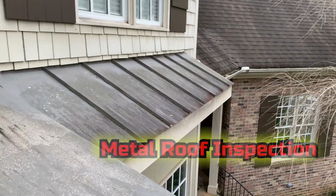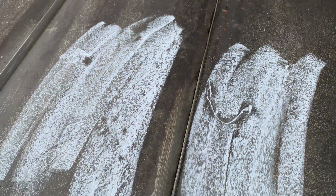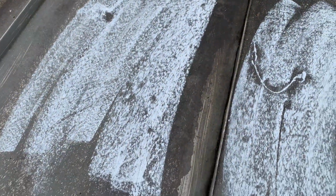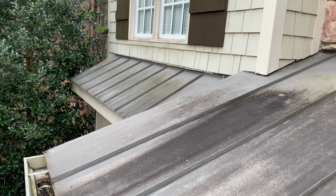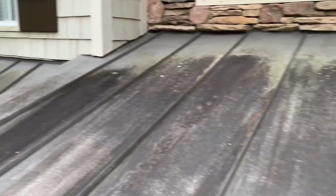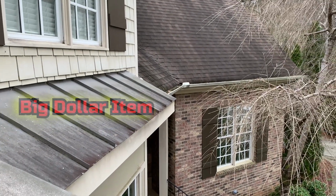Okay, one of the things we forgot to check was the metal. So I come up here in the metal and I put some chalk on it, and look at that. There's a big one there, some little small ones here. Definitely some chalk marks will show some metal damage. Don't forget your metals, because that's a big cost factor in replacing the roof.